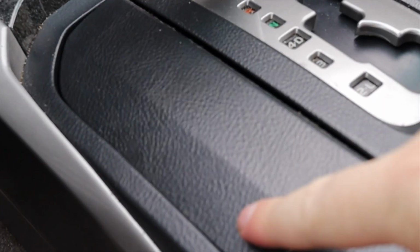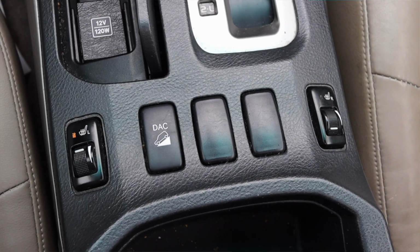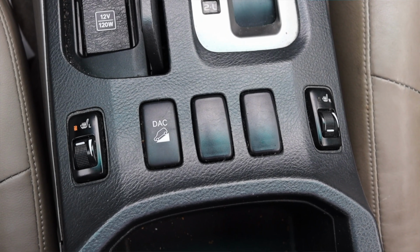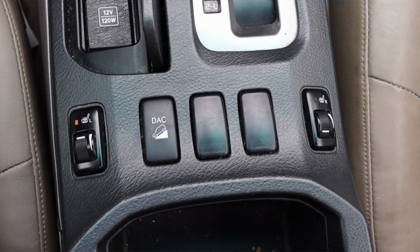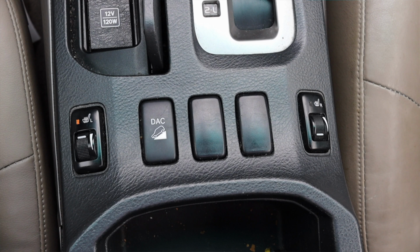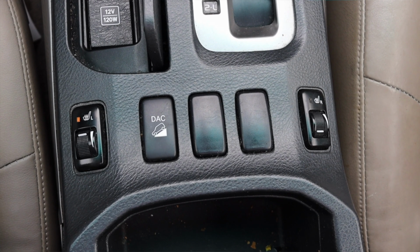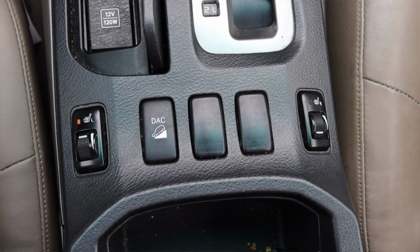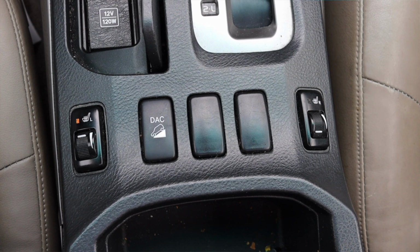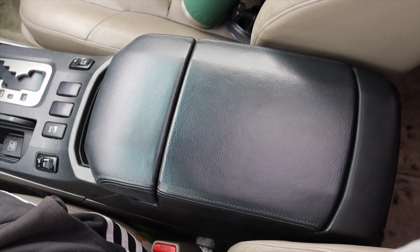To the left, I do have a little ashtray and a 12-volt outlet inside there, and then I have a couple of interesting switches. I do have my heated seat options, which is a roller dial, which is very nice, and I have my hill descent control, which is nice because this is an early 2000s vehicle. You know, some off-roaders are just starting to get this feature, but apparently it was standard here in 03, which I love.